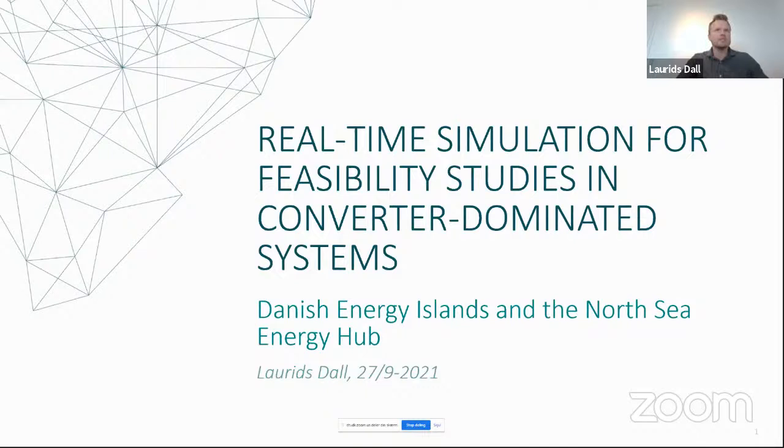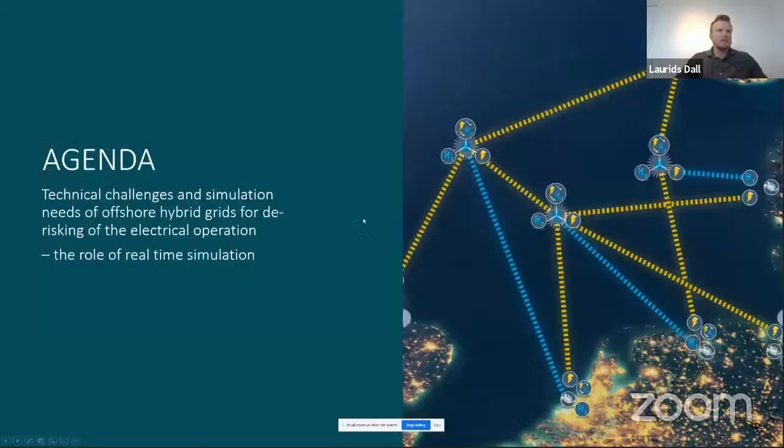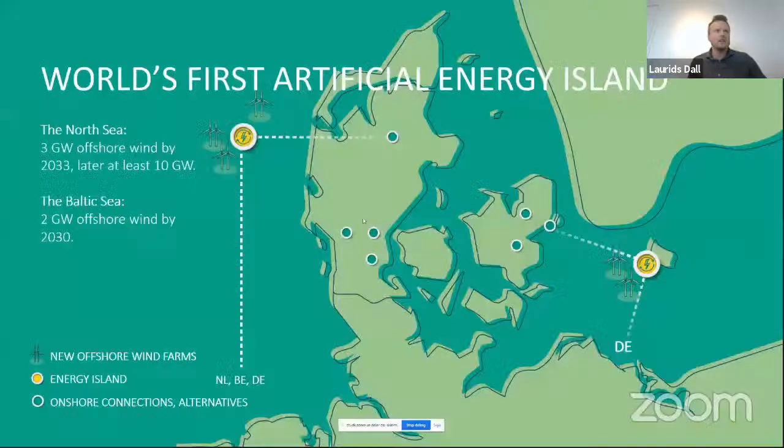I'll be presenting on the use of real-time simulation for feasibility studies related to the Danish Energy Island project and the North Sea Wind Power Hub. So I will get into some of the technical challenges and the simulation needs when we want to construct these large offshore hybrid grids, and how real-time simulation can be used for de-risking and the role of real-time simulation in this.